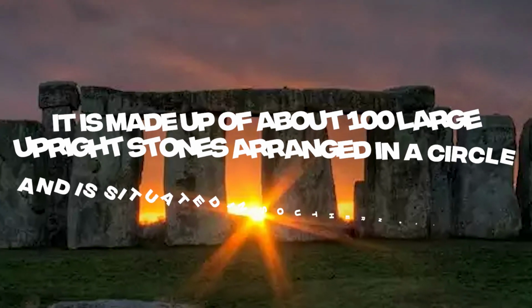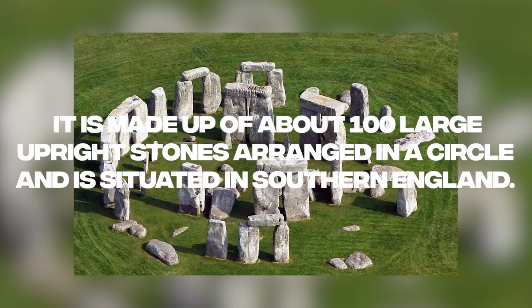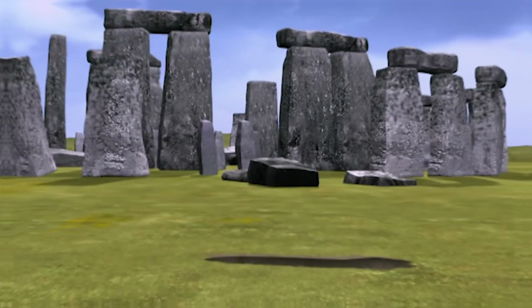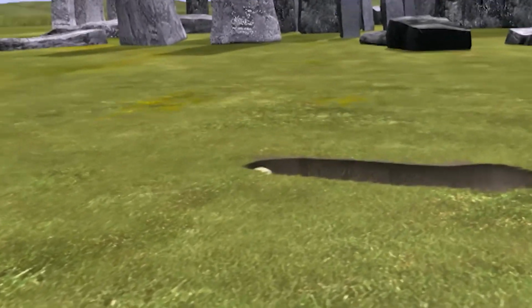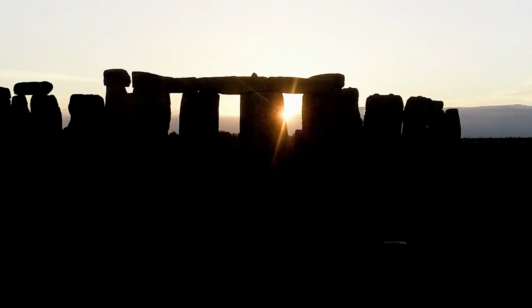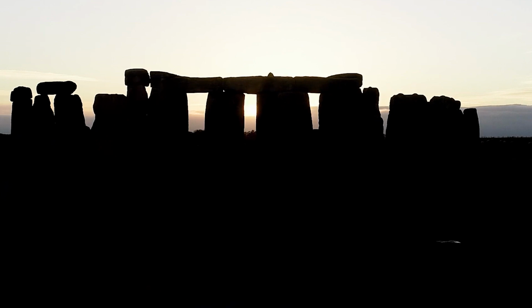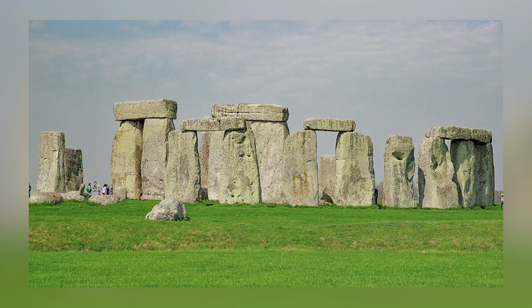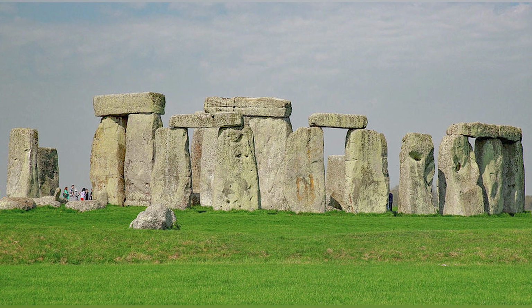It's made of about 100 large upright stones arranged in a circle and is situated in southern England. Although most contemporary researchers now concur that Stonehenge was originally a burial site, they're still unsure of its other uses and how a society without access to modern technology, not even the wheel, manufactured such a massive structure.